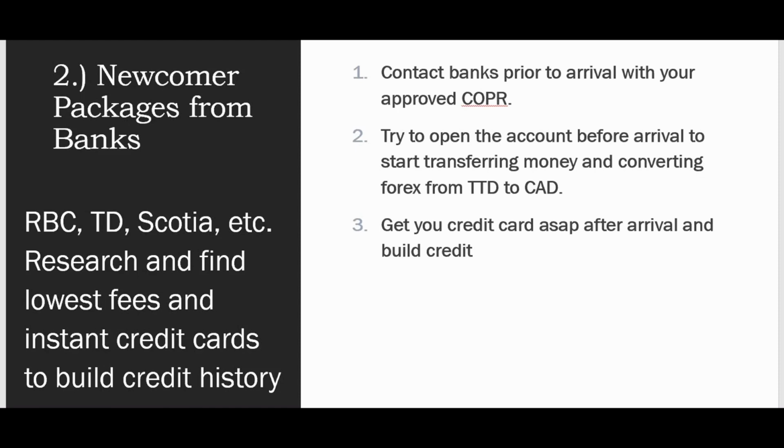So these are some of the types of things. Another advantage of contacting them is to open an account before you come here, so you could start sending money and building your Canadian Forex here in the company, and also to start your credit card application process, where you can get a credit card as soon as you arrive here, so you could start building your credit history, which you will need to take loans and mortgages here in Canada in the future. So this one is important as well to do.